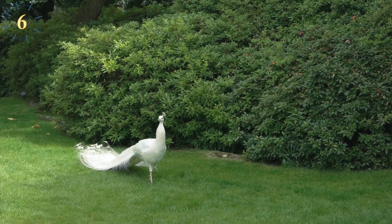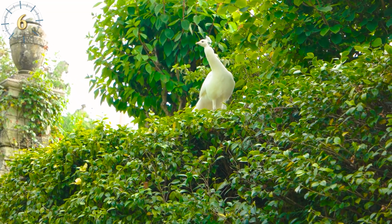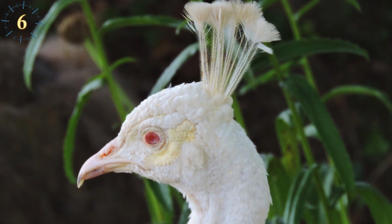Albino peacocks, on the other hand, have genetic mutations that cause a complete lack of pigmentation, including pink or red eyes.